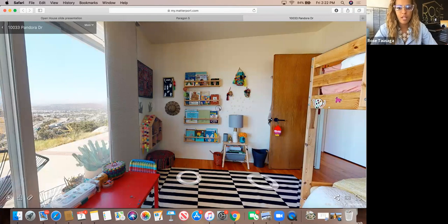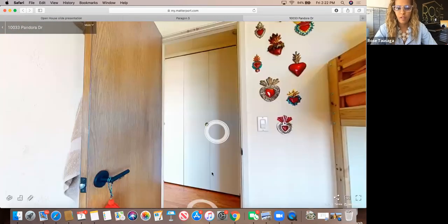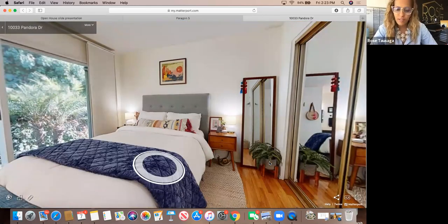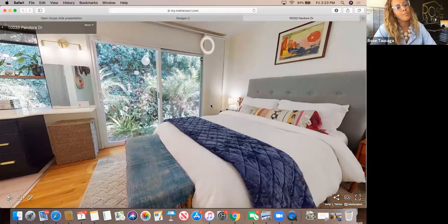Let's go ahead and take a peek down the hallway. Here we go. Now we're going to go ahead and go into the master bedroom. Again, this master bedroom also has custom cabinetry built inside of the closet, giving you so much additional space. You have the actual shade right here. You have the beautiful ivy.